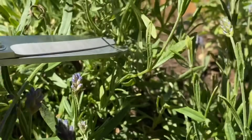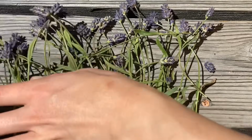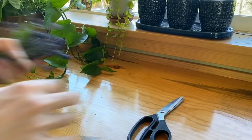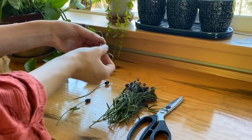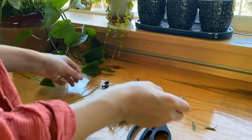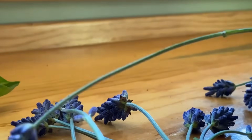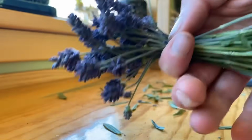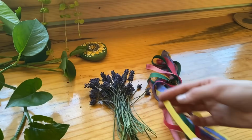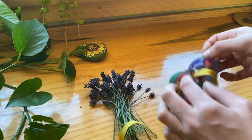Of course, one of my favorite plants for tea making is lavender, and I like to harvest and dry it and keep it for the winter months when I am missing spring. Some lavender keeps its scent longer than others. English lavender, for example, doesn't always smell very strongly. However, I find it to be the best for tea making.